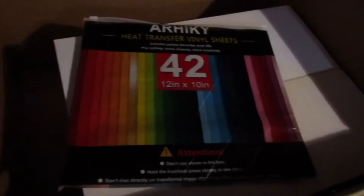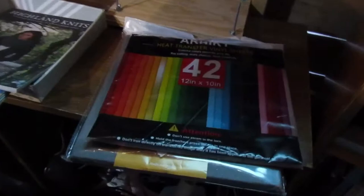Probably guess what it is. Heat press mat and a big humongous collection of heat transfer vinyl sheets. I'm so excited. These had some really good reviews on Amazon, so I was really excited to try these out, just so I can have a bunch of colors for what I'm gonna be making.